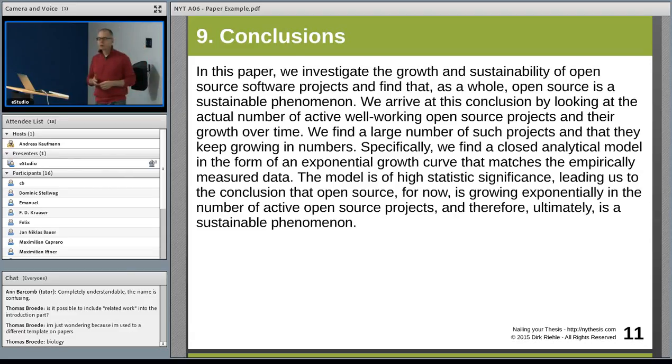So in the conclusions, you repeat your key findings, and typically also say something about future work that you want to undertake, conclusions you see, and consequences you see of your work for other research, future research, other researchers, etc.